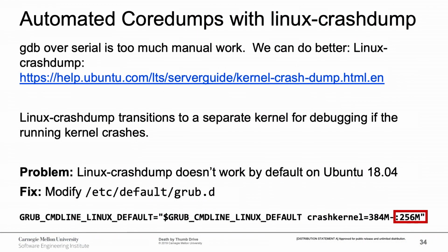I was working on Ubuntu 18.04. One of the problems I noticed is that it just doesn't work by default. And this got me wondering, don't people look at kernel crashes? Am I really in some area that's untouched before? Well, it turns out you can edit your grub file. I'm installing the Linux crash dump package that comes with the Ubuntu package manager, and it just doesn't work by default. You have to manually set aside more memory for this separate kernel, and then it'll work.